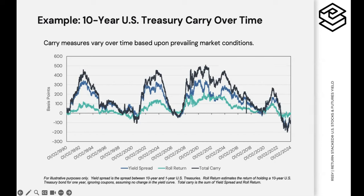And on the topic of product launches, can you speak to any thoughts on when RSBY, the bonds and futures yield strategy, might be available? I don't think I'm legally allowed to speak to that. I guess all I will say is certainly we are looking to bring that to market at the right time.